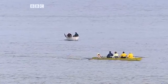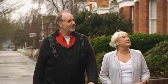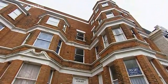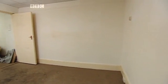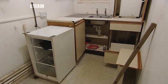Now it's time for us to go back to Folkestone in Kent, where old friends and new property developers Alistair and Nina purchased a top-floor flat in this grand building, with a not-so-grand interior, for £58,000. But they had a plan for it. In fact, they each had different plans.